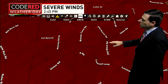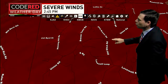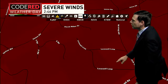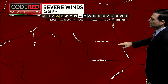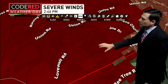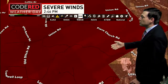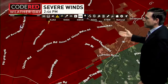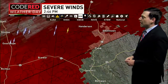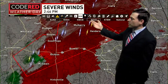It looks like some of the main roads here are going to be Brewertown Road and Lowell Roop Road. Zoomed in a little bit closer, it looks like Lovewell Loop, easy for me to say, Old Dutch Road, and then let's expand this a little bit. Again, all this Lovewell Road, we've got Joe Drive, and a few main roads here, also Piave Church Road. So in this corner in between Highway 63 and Highway 42, those are the spots that need to be getting into that safe place, interior room, away from windows.